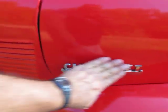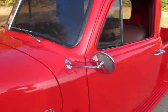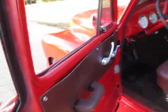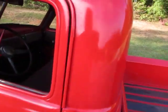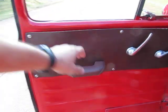Just quite a few things that he went around and did after he painted and put new chrome pieces on. It's got a new chrome mirror, door handles there. Doors open up nice, close nice, just like that. Just watch. I mean, that's a really big deal. And then inside, new door panels.